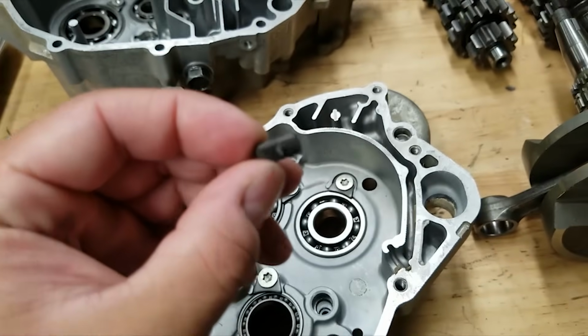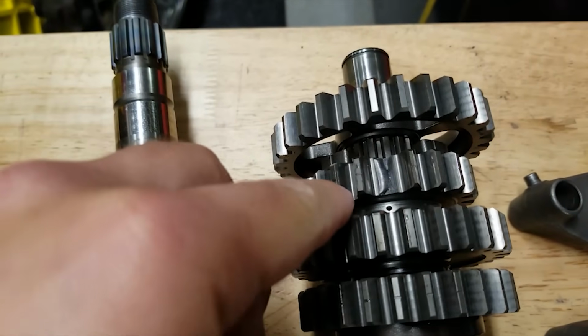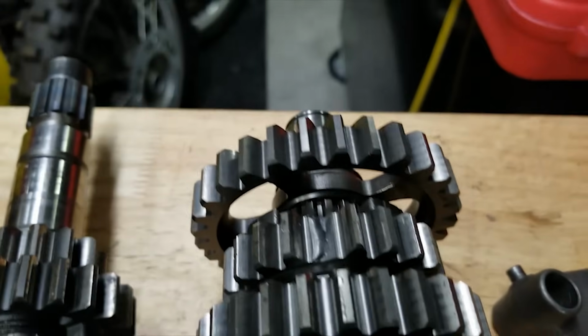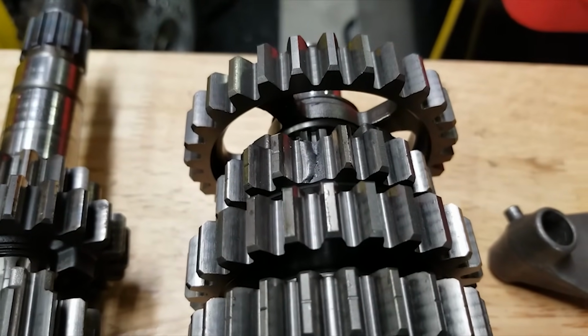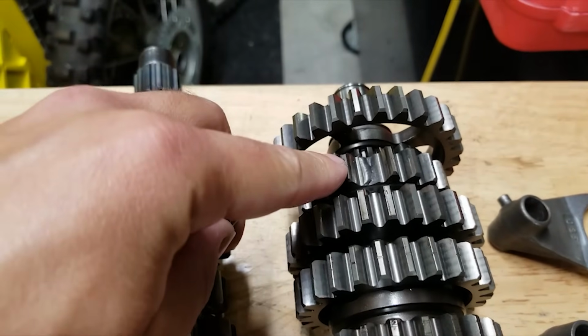I just pulled this out. This is what that was. It's a gear. Look what I found. I missed this. Oh, man, that sucks. You know why that sucks? Not because I have to buy another gear, but because now I have to wait for the damn gear to put this thing together.